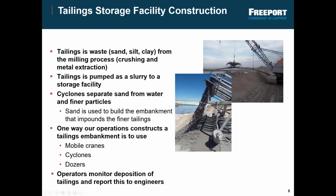The second picture is a mobile cyclone sled that is building up a crest or a berm on the backside of the impoundment. You see the cyclones depositing fresh tailing sand on the crest while water and fine tailings flow out the end of a pipe, also known as a spigot, where you see wet tailings farther into the picture.